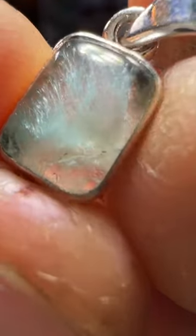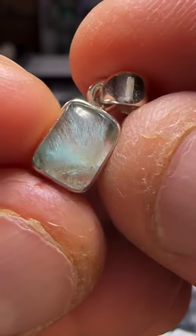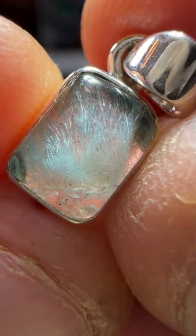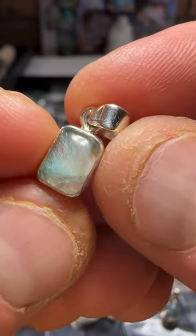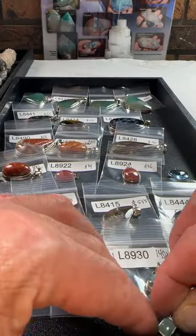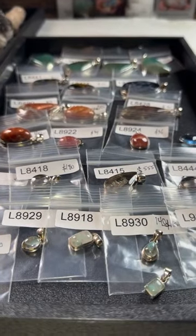It's got crazy little hairs in it. That's probably more like $250, but whatever. $160 it is for beautiful spray. Look at that. That's the last one. $160. Okie doke. Jewelry is all finished.